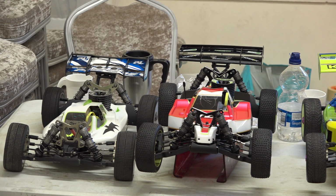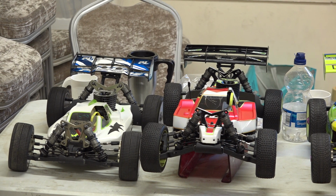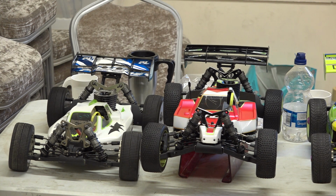You buy them as a kit and then you build them up. Yeah. You can upgrade them, and there's loads of different stuff you can do with them.